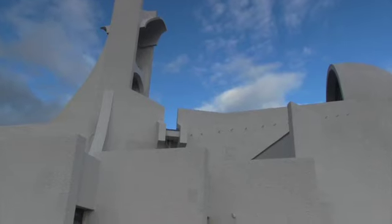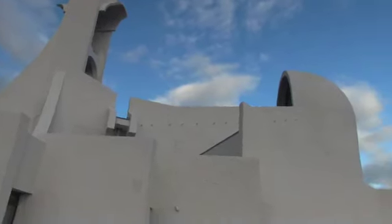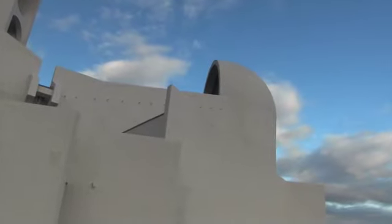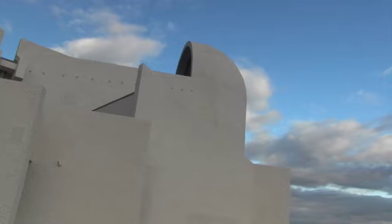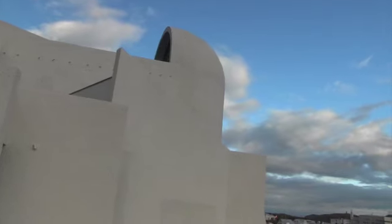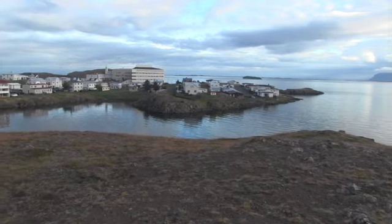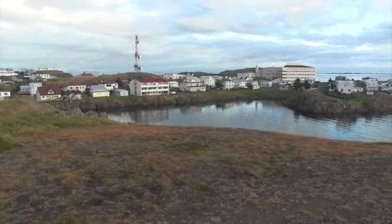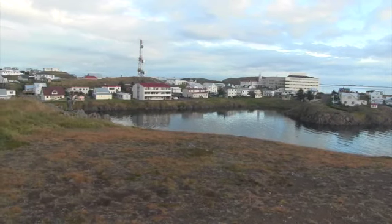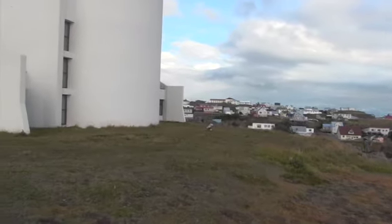It's interesting, the interplay of curves and straight slabs. And this at the back above the altar, I'm guessing it brings in the eastern light. It's perched on this promontory that looks directly out onto the bay, and over there you see actually the ferry boat that I'll take later this afternoon, I hope, across to Westfjords.